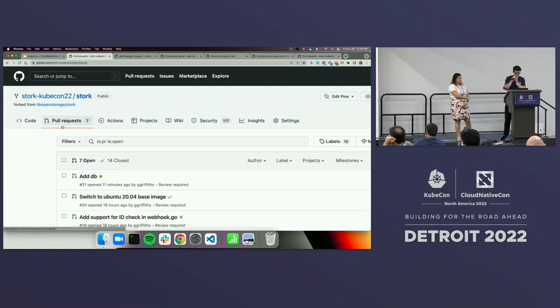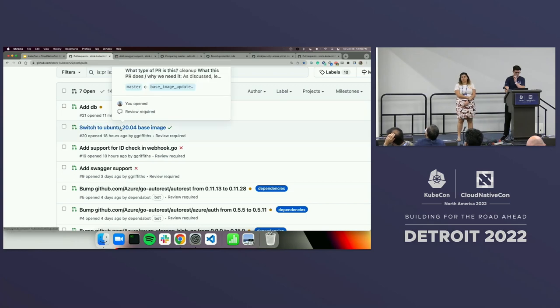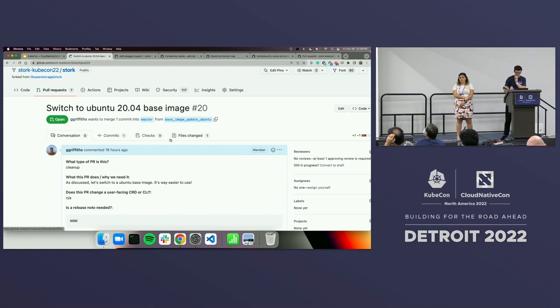The next one is, let's go ahead and change our base image. As a developer, the nice thing about Docker is that we can choose whatever base image we want. A lot of times we'll pick whatever base image is the easiest to run our application. So the pull request is just a cleanup PR, real easy.